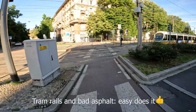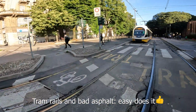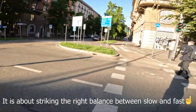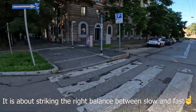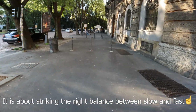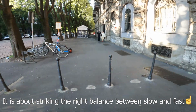Gotta take this one easy. Just easy. Like this. Not too fast. Like going a little bit slow, you still have room to maneuver and adjust. If you go too slow, you can fall easily. It's about finding the right speed, the right balance.